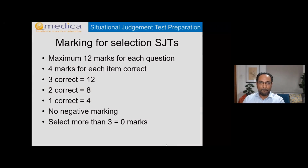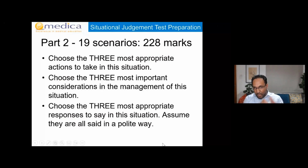Okay. Right. So part 2, just to recap, 19 scenarios, 12 marks each, so 228 marks. You choose, there's 3 subtypes. Choose the 3 most appropriate actions is the most common, like we saw there. But there could be choose the 3 most important considerations. And there could be choose the 3 most appropriate responses to say together. Okay.